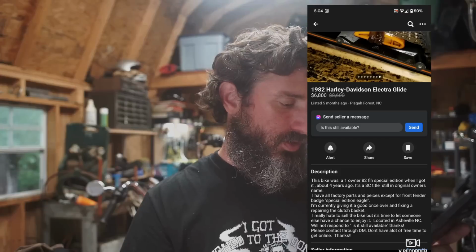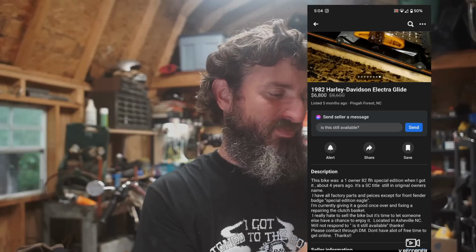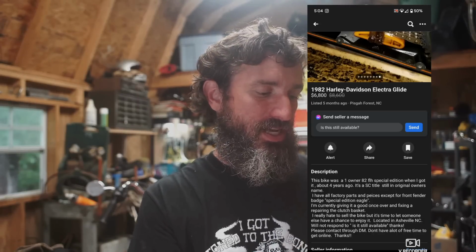Currently giving it a good once over and repairing the clutch basket. It's in Asheville, North Carolina, which is about 2.5 hours away from me. $6,800 for a bike that someone is currently still working on. And it's an FL bike.